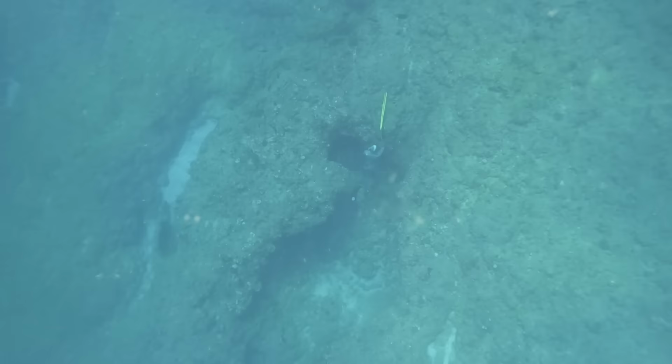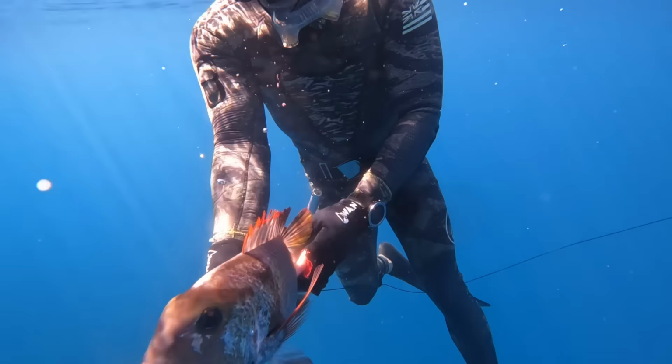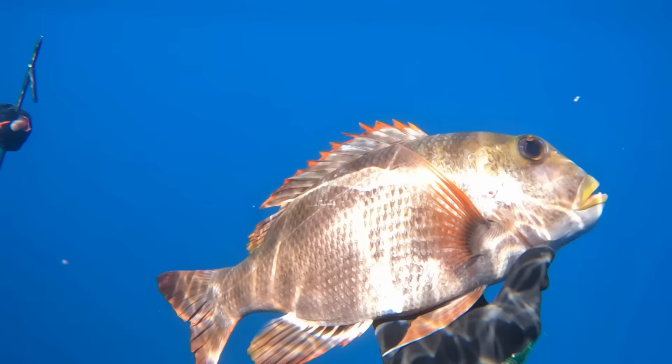However, he went and showed me how it's done. That guy can stay down for well over 2 minutes, and he'll get down on these cracks and just hang out, and he ended up shooting some big moo. Just absolutely gorgeous fish.